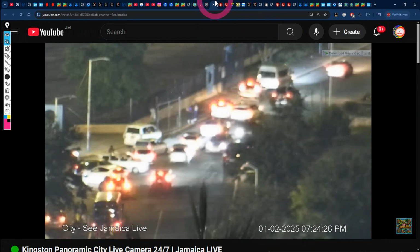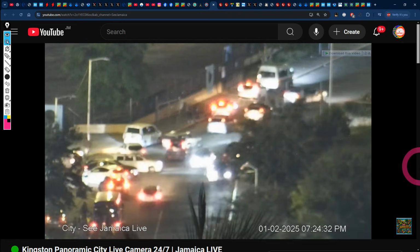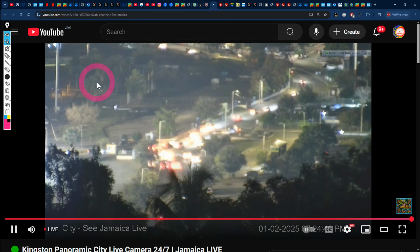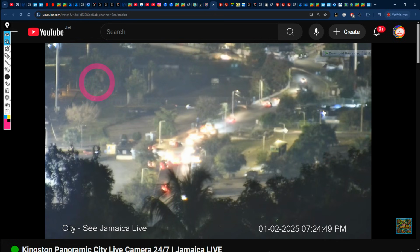If we take a look at what's happening right now on See Jamaica's YouTube channel, as of 7:24 p.m., we can see the panoramic city view looking down on, I believe, the road next to the National Stadium. Definitely traffic congested as we speak, not really in focus, but we can see that it is definitely clear. People in their vehicles going about their business, nothing in the way of bad weather as we speak.